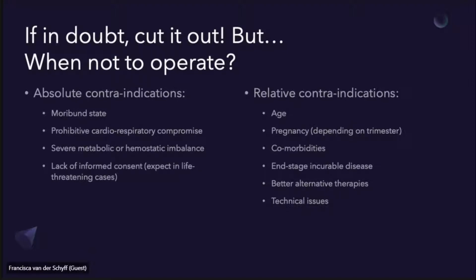Relative contraindications: age. Now that very rarely plays a role anymore. We operate on very premature children as well as the very, very elderly. Pregnancy is something to consider. Remember that the fetus in different trimesters will be in different states of development, and some would recommend not operating on patients for certain things in certain trimesters. Obviously, there will be indications where you will have to intervene. Comorbidities, end-stage incurable disease: you do that patient no service unless you're going to palliate them and offer them relief of suffering. So don't operate just for the sake of it.